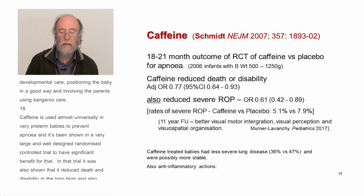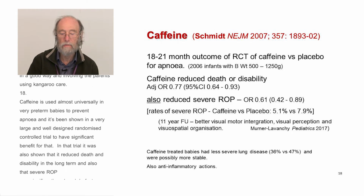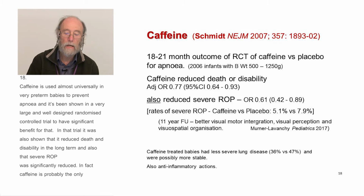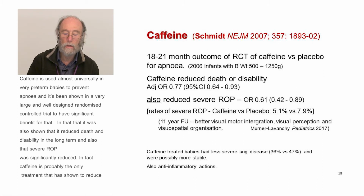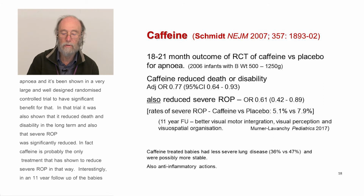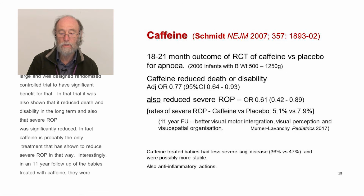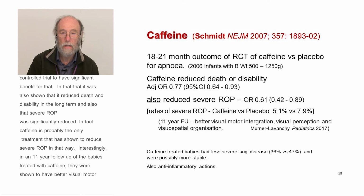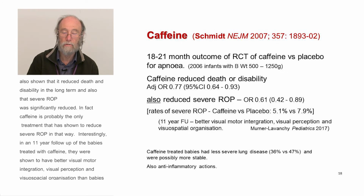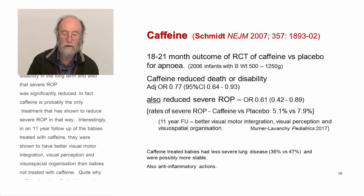Caffeine is used almost universally in very preterm babies to prevent apnea, and it's been shown in a very large, well-designed randomized controlled trial to have significant benefit for that. But in that trial it was also shown that it reduced death and disability in the long term, and also that severe ROP was significantly reduced. In fact, caffeine is probably the only treatment being shown to reduce ROP in that way.